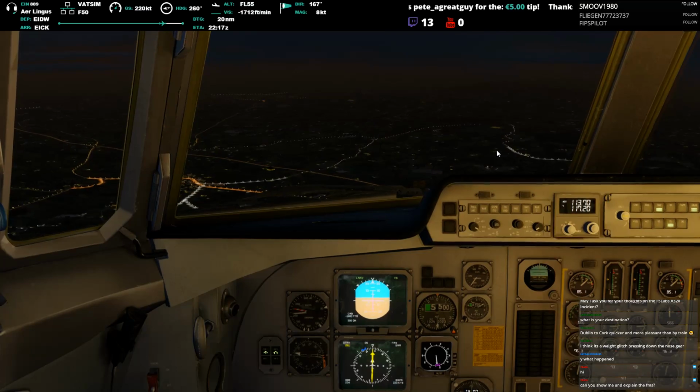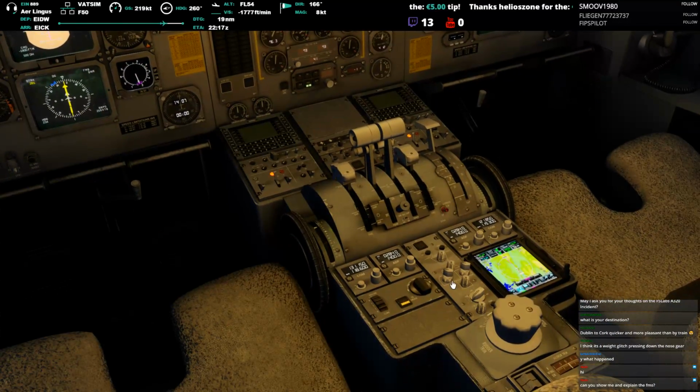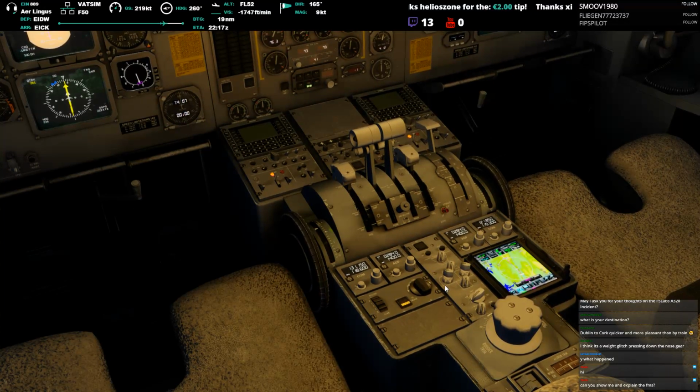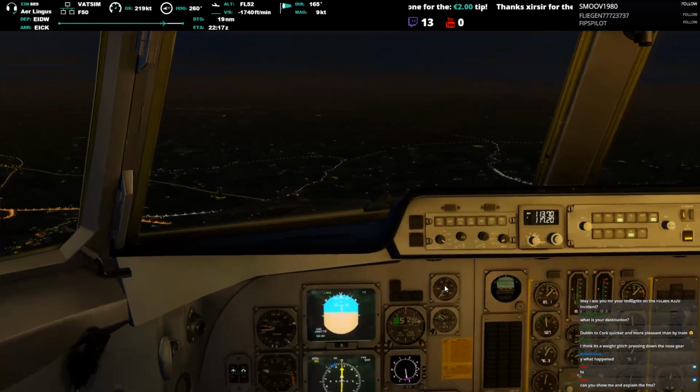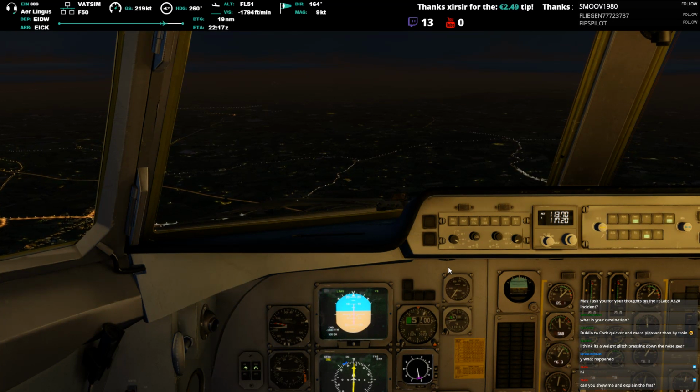Visual altitude 5,000 feet. I would love to, but as you can see, I'm not using it. I'm using the GTN 750. Carenado, did they release a video for the FMC? I don't think they did.